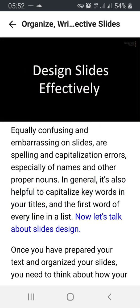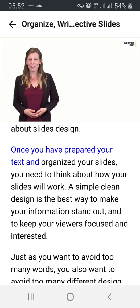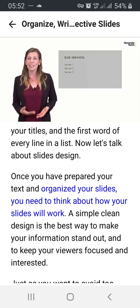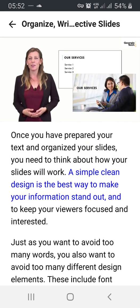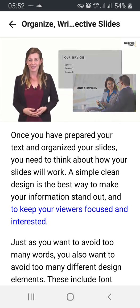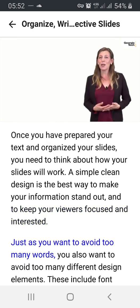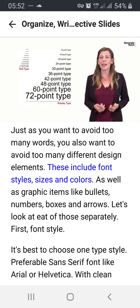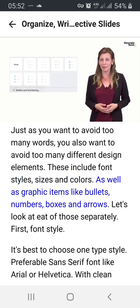Now let's talk about slide design. Once you have prepared your text and organized your slides, you need to think about how your slides will look. A simple, clean design is the best way to make your information stand out and to keep your viewers focused and interested. Just as you want to avoid too many words, you also want to avoid too many different design elements. These include font styles, sizes, and colors, as well as graphic items like bullets, numbers, boxes, and arrows.